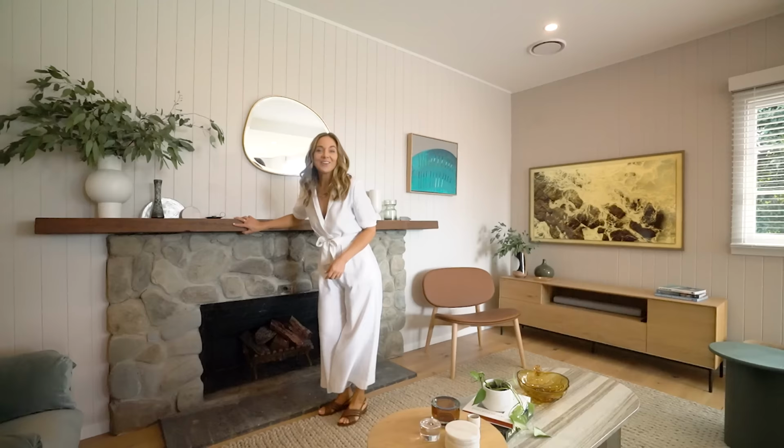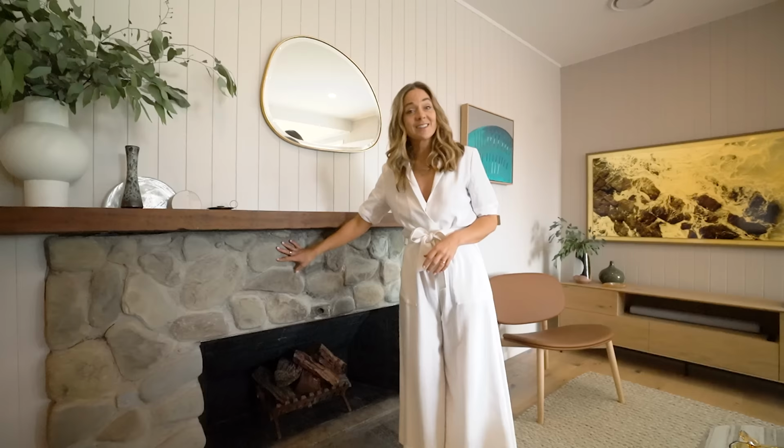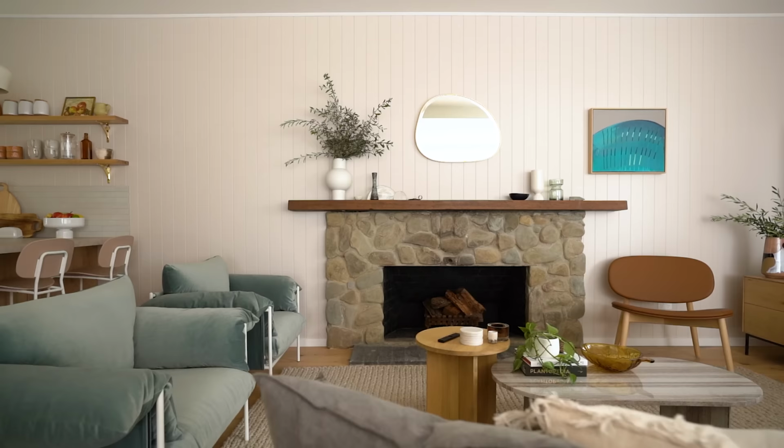What I love most though, I love that we kept this. So this is original Lorne River stone. This was existing in the home and we decided to keep this. And we also kept the mantle as well. So this is a beautiful piece of red gum that Jonno's Orpah made. And it has a wonderful width to it. And it also has a lot of strength and a beautiful place to style as well.